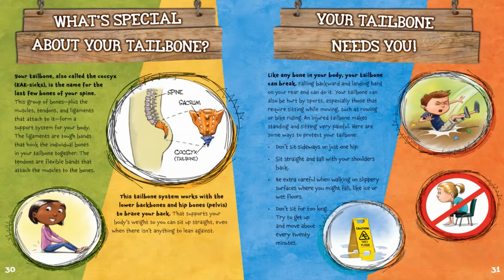Like any bone in your body, your tailbone can break. Falling backward and landing hard on your rear end can do it. Your tailbone can also be hurt by sports, especially those that require sitting while moving, such as rowing or bike riding. An injured tailbone makes standing and sitting very painful.